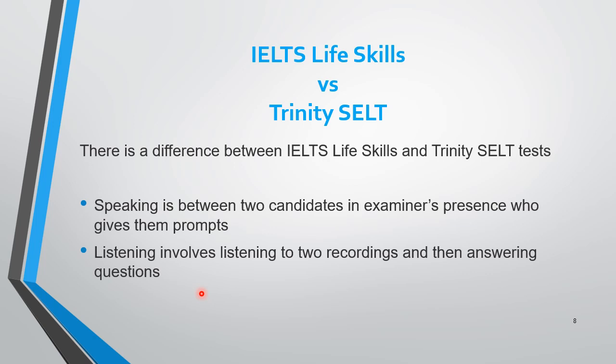Also, you have to listen to recordings in IELTS, whereas in the Trinity exam you don't have to listen to any recordings. You just have to listen to the examiner's questions and then answer them. So personally speaking, if you are comfortable listening to recordings, you should go for IELTS. Otherwise, I think Trinity would be a better option, but the choice is yours. It's up to you. I'm not saying that one test is more difficult than the other, but whatever you feel comfortable with, you should go for that. This is how both these tests are.